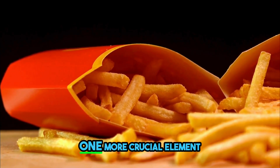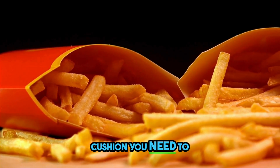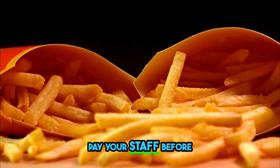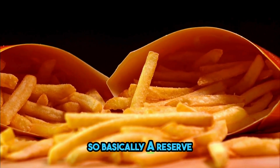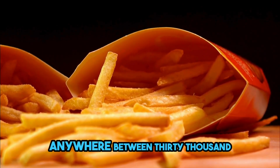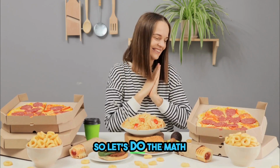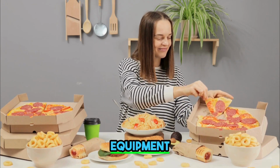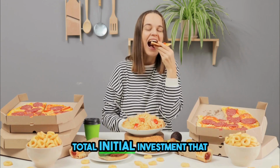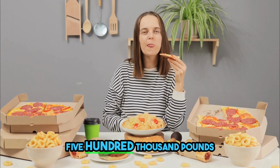Almost there. One more crucial element: working capital. This is the financial cushion you need to cover those initial operating costs, keep the lights on, and pay your staff before you start seeing a profit. So basically a reserve to cover those early months when you're building your customer base. Exactly. You want to have anywhere between 30,000 and 100,000 pounds in working capital. Wow, so let's do the math. Franchise fee, site setup, equipment, inventory, licenses, training, and working capital. We're looking at a total initial investment that can range from around 150,000 pounds to a whopping 500,000 pounds.